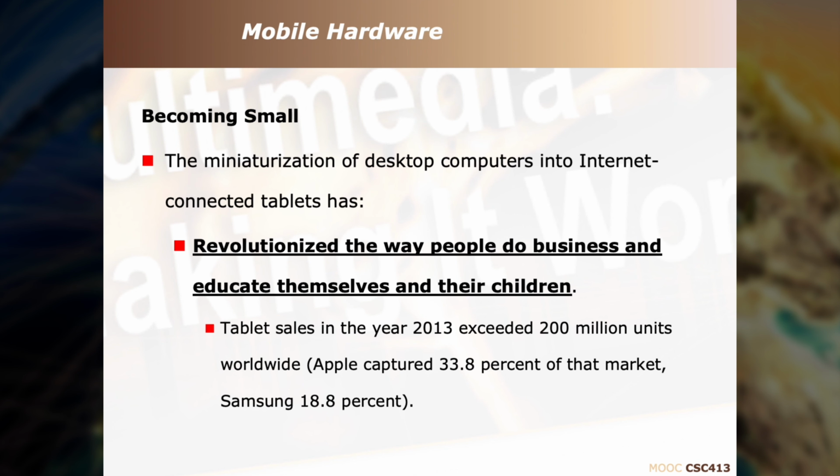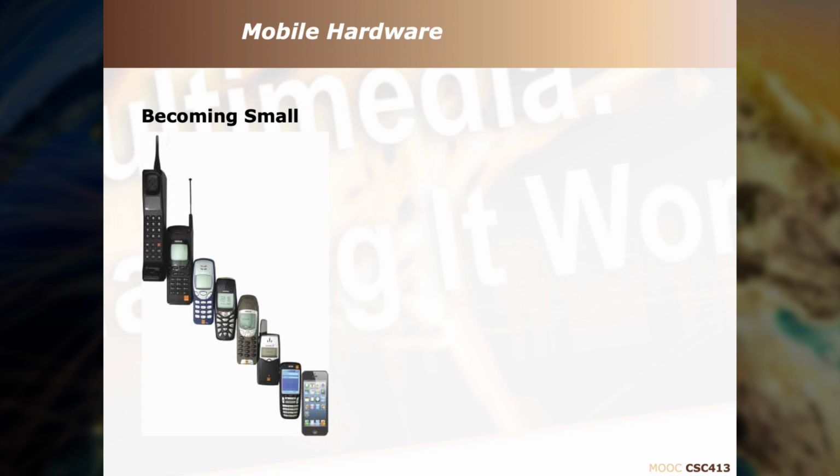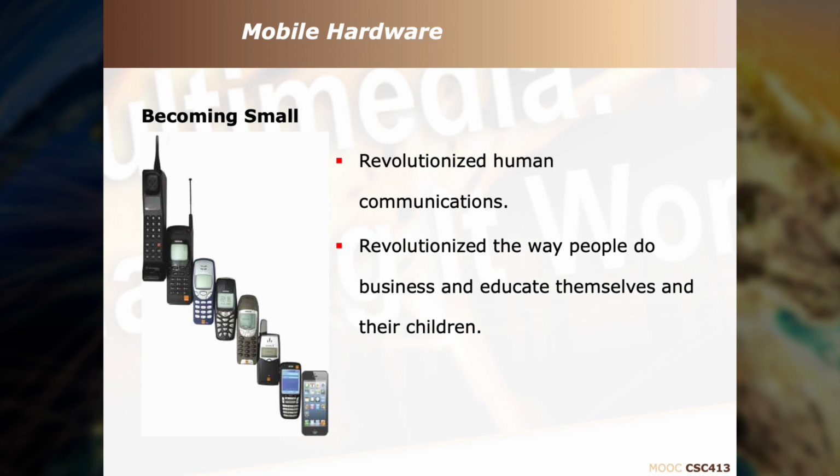Tablet sales in the year 2013 exceeded 200 million units worldwide. Apple captured 33.8% of that market, Samsung 18.8%. Revolutionize human communication. Revolutionize the way people do business and educate themselves and their children.